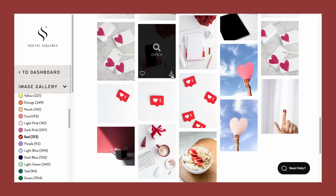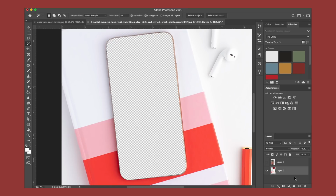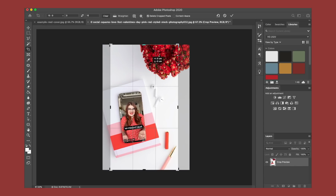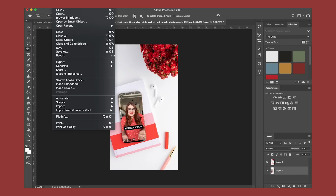I'll cut out the blank screen on the phone, and then I'll grab a screenshot of my reel, take that screenshot into Photoshop and line it up behind the screen of the phone. Then I'll crop the whole thing to be 9:16, which is the aspect ratio of a Reels cover. Finally, I'll save that image as a JPEG or whatever, and then I will upload it into Later.